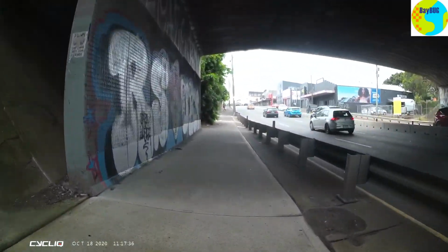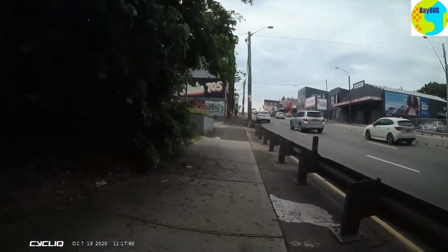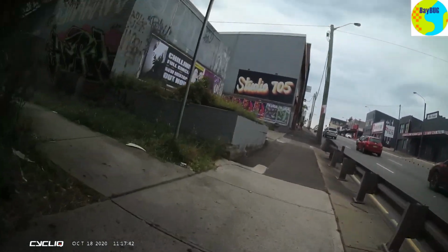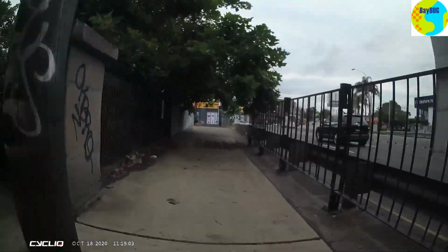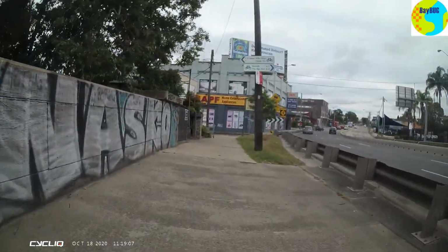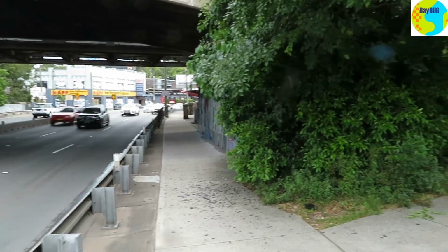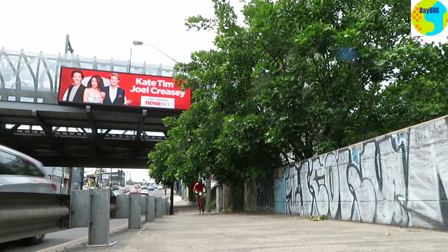Next, we have a simple tree trimming job at the Taverners Hill Light Rail Station. If you've used the loop to get over the Parramatta Road, you'd know that things can get a bit overgrown at times. All it took was logging a request with the Inner West Council using their online contact system, and hey presto, about a week later, you can ride through here without fear of losing your head.